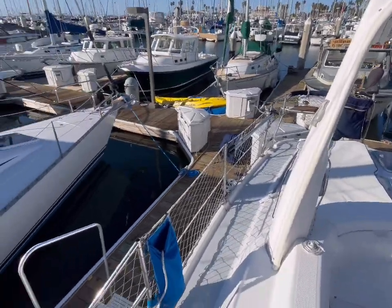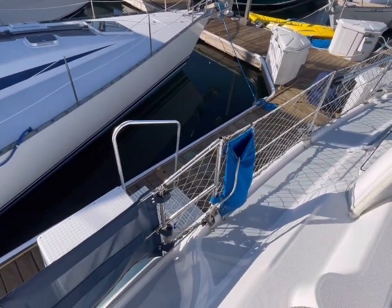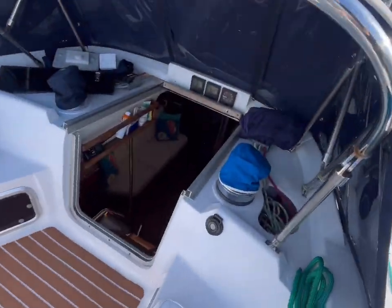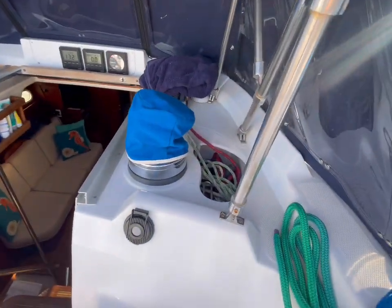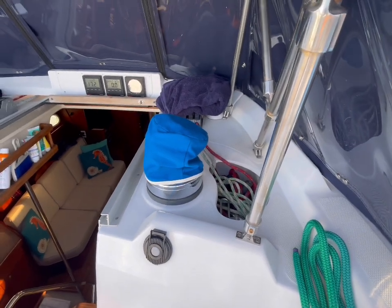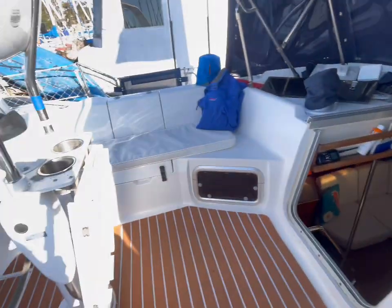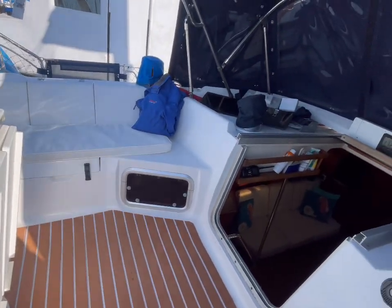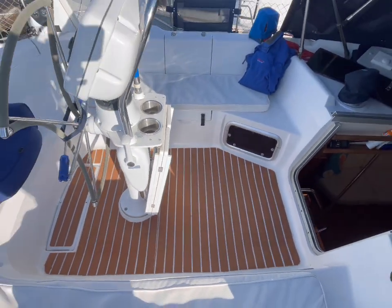We can see the roller furling line for the Genoa stowed on the starboard side there just after the companion gate. And we have an electric winch on the cabin top for the main sheet and main halyards with a line well on either side. There is a cockpit table that folds up from the binnacle and faux teak decking on the cockpit sole.